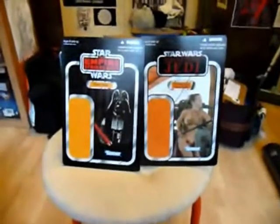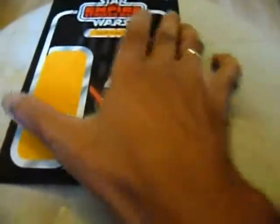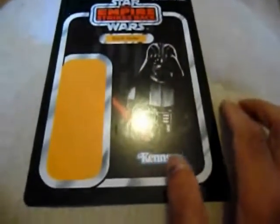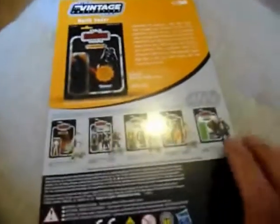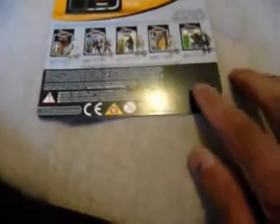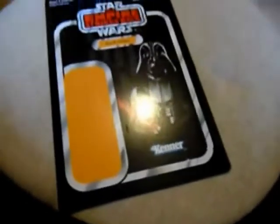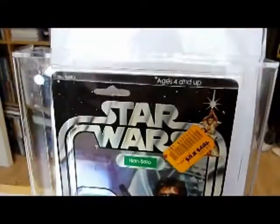Okay, here we've got a couple of those proof cards or sample cards from the SDCC, San Diego Comic Convention. So this is Darth Vader from the 2010 collection, and it's a nice card. It's on the Empire Strikes Back logo with the original Darth Vader picture with the Kenner logo there, and it has a picture of the original figure from 1980, and then the other figures on the range. And this is just a proof card, a super sample card. The only difference I've been told is that this is blacked out. You can pick these up quite cheap on eBay. So that's your Darth Vader sample card.